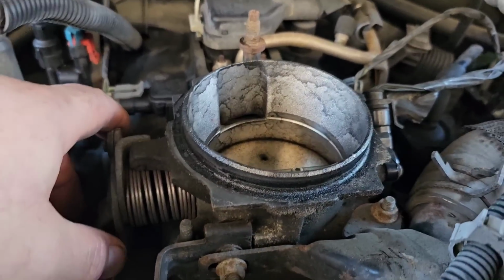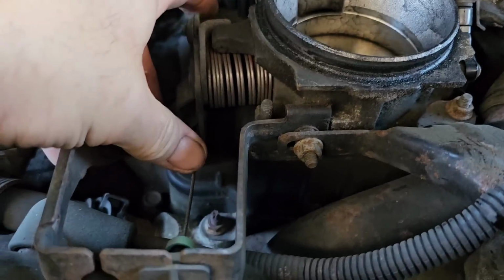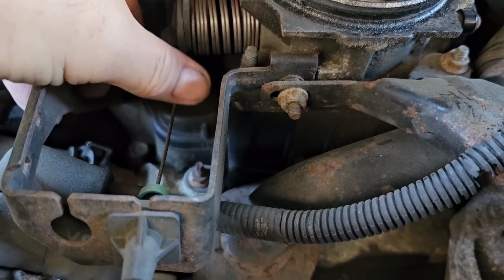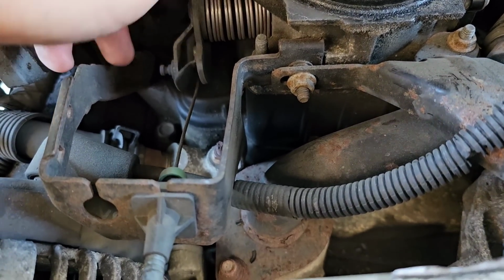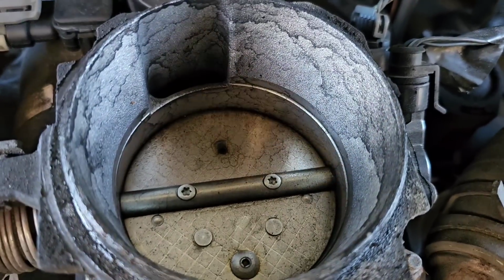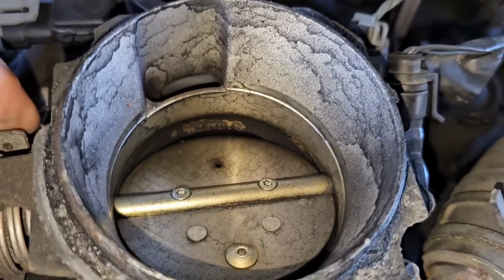Now also, when you're dealing with an idle issue, make sure your throttle cable is okay. Like here, I have free play in it. It tells me that's all good. And one thing I need to do too is, I don't know if there's any adjustment. I don't think there is, but I want to make sure this thing's going full throttle. But let's look down in here. And yeah, the throttle body's pretty dirty.